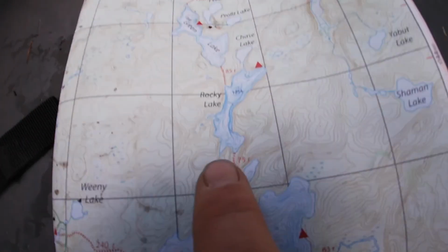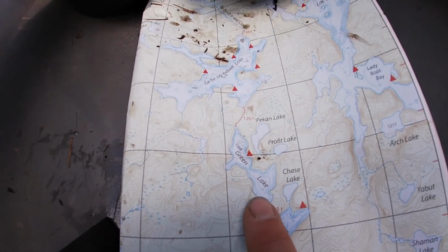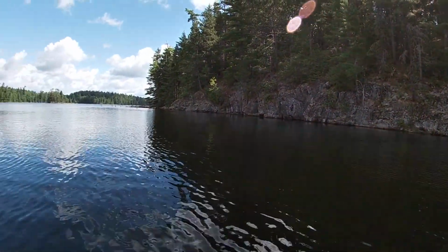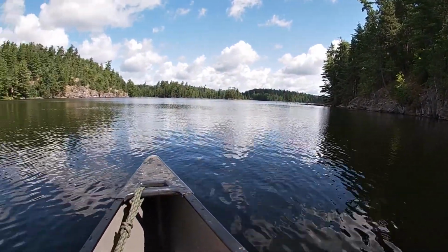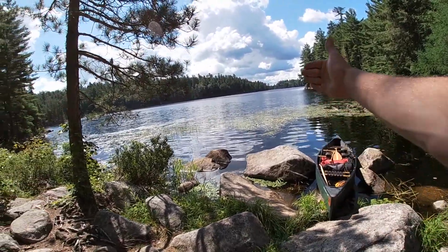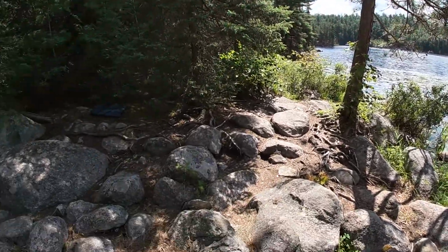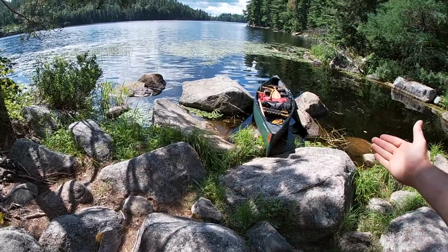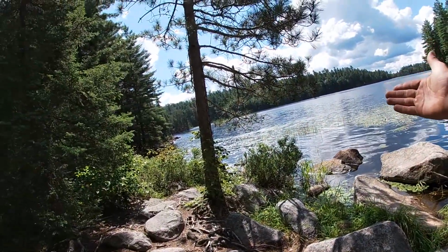Alright, Rocky Lake. Headed to Green Lake, straight north. Boom, just like that, paddled across Rocky Lake. Another very rocky portage landing, as you can see. Very beautiful lake, very secluded.